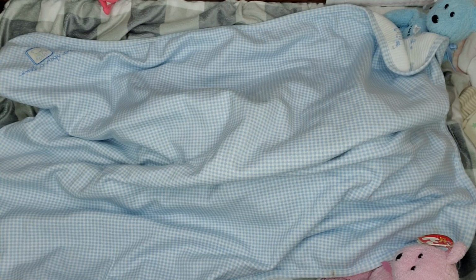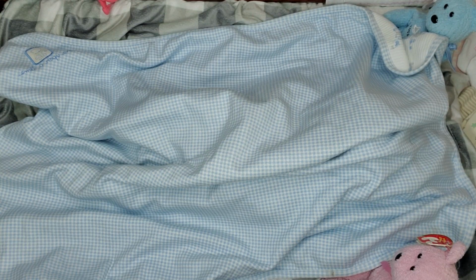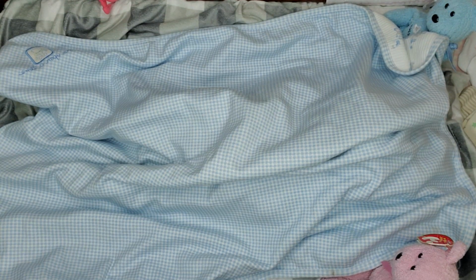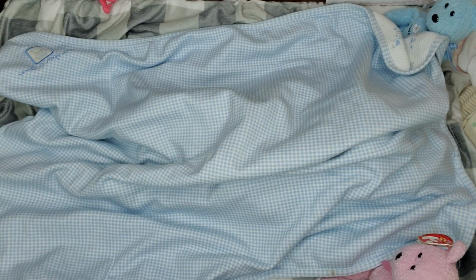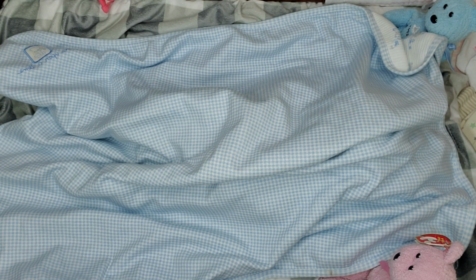Well, it is, I guess, a box opening, blanket reveal, whatever you want to call it. I don't have all of his stuff that came in his box opening. He didn't come with a huge box opening. He came with one or two extra outfits. Two. Anyway, his outfits, unfortunately, I have had an interesting time.